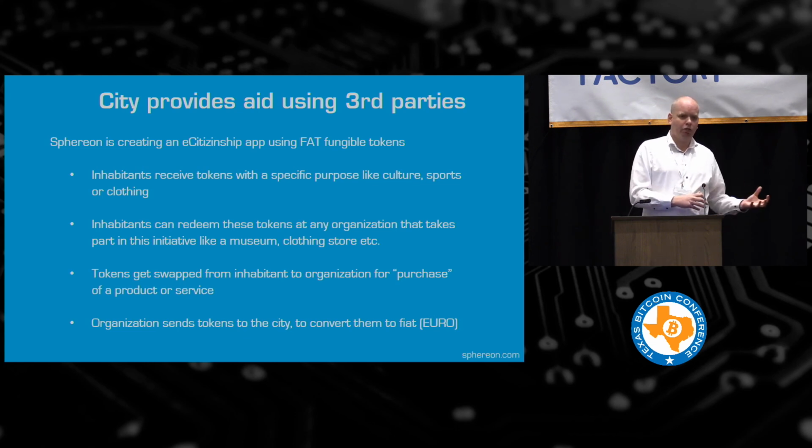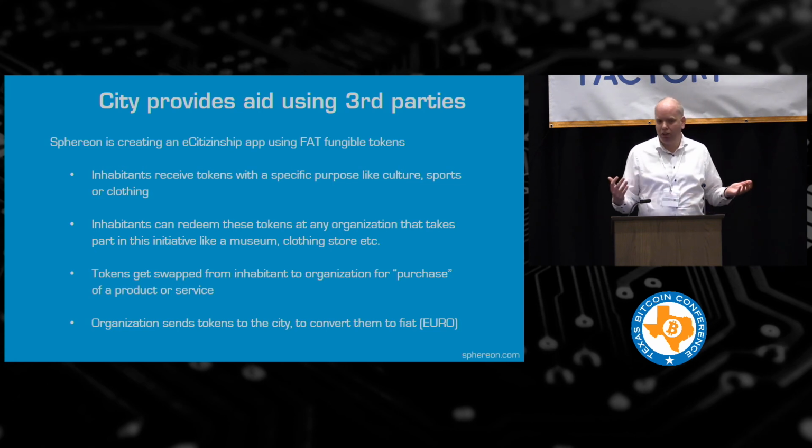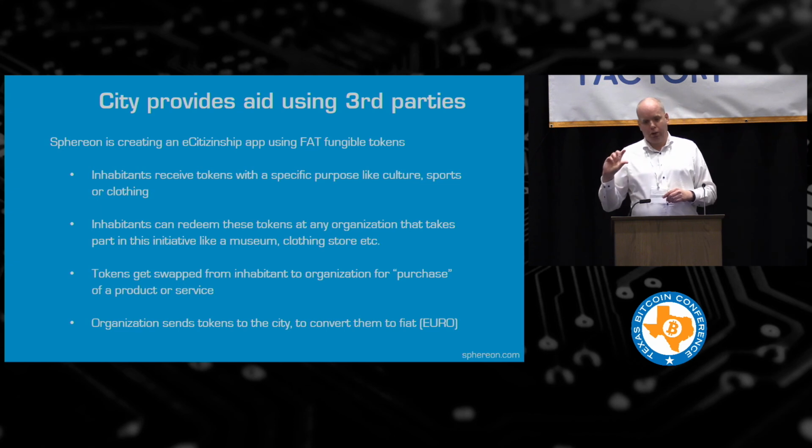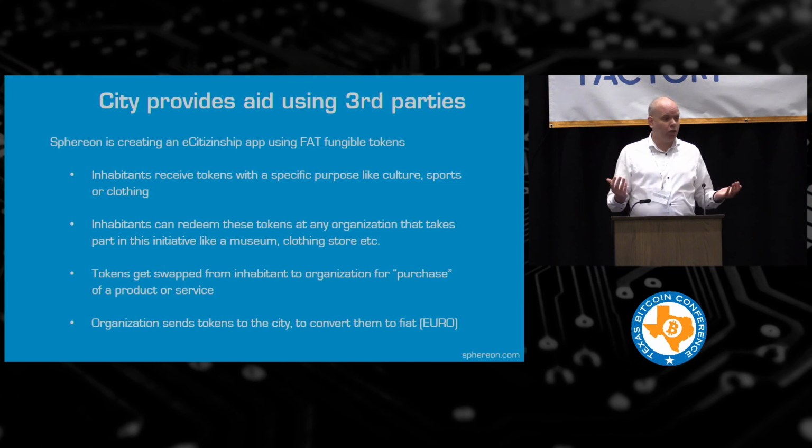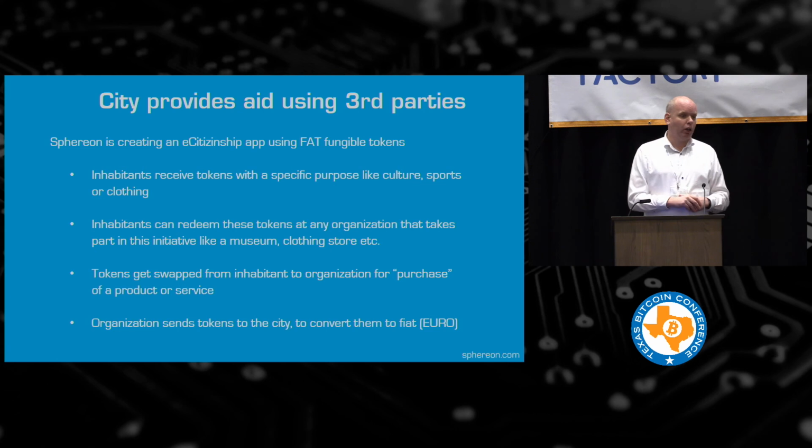This means that the whole process is trimmed down from several weeks to almost instantly. If they would like to do it every day, that's fine. It shows that both the city, with their administrative work, it will be drastically reduced, meaning all the tax money going in will be a lot less. It also has the benefit for, of course, the shop owner, because otherwise he has to wait months to get his money. And that is just one example of using the FAT protocol.